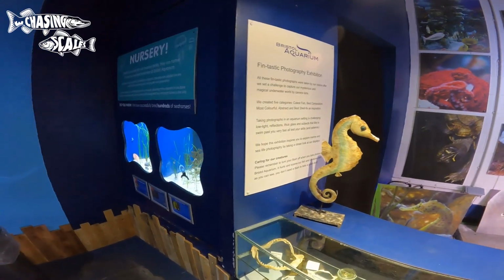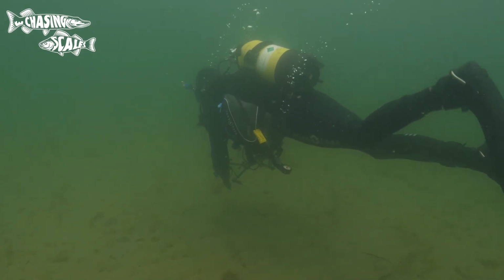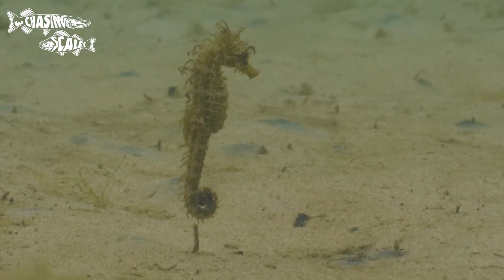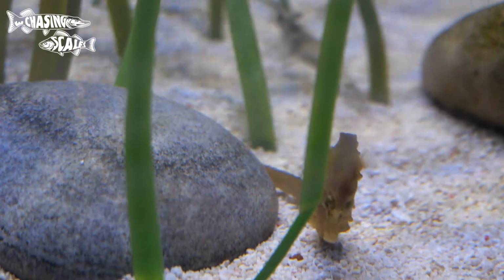The next species was the short-snouted seahorse. Now if you've watched the earlier episode in the series, you'll know I went to Dorset to find its big cousin, the spiny seahorse. But I didn't find any short snouts, so here I am. They're much smaller and not as flashy.